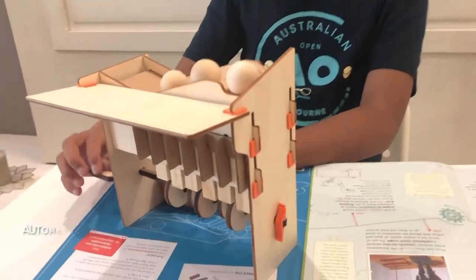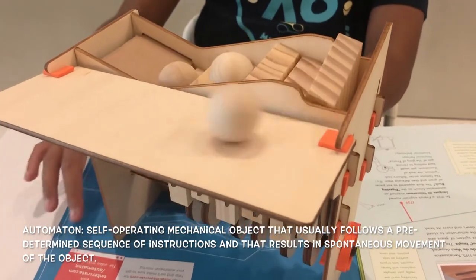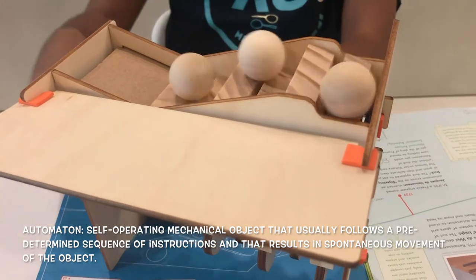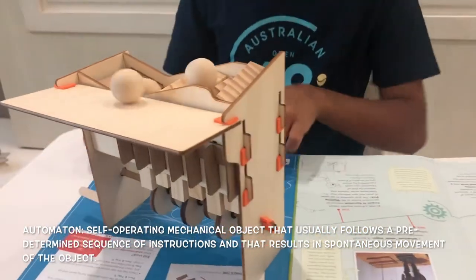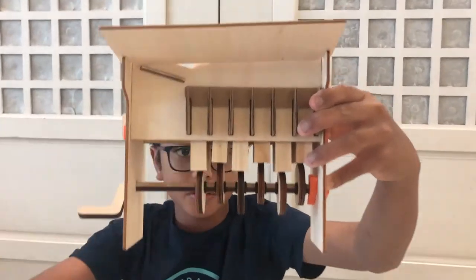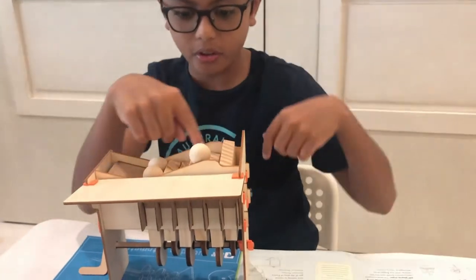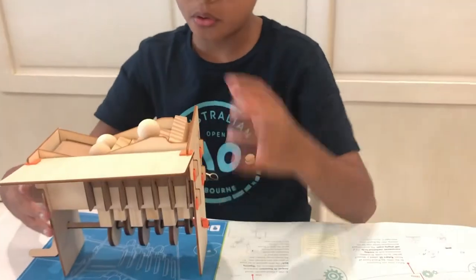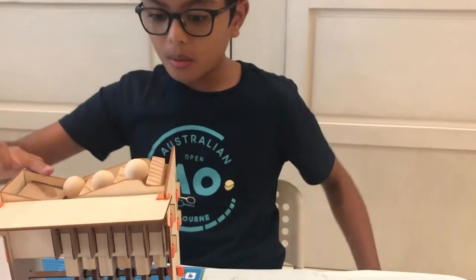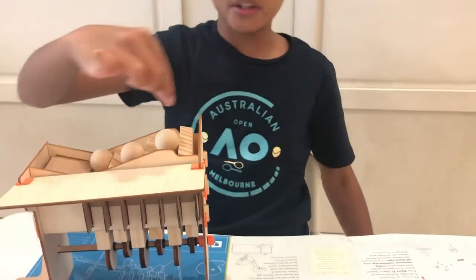So this is my automaton. Here it is. Can't do it too fast or else it's going to break. Oops. So this camshaft, I'll remind you, makes movement in every single one of these wooden blocks, which creates movement in these wooden balls, which climb up the stairs, and then fall down, and then come down the chute, and then go up again.